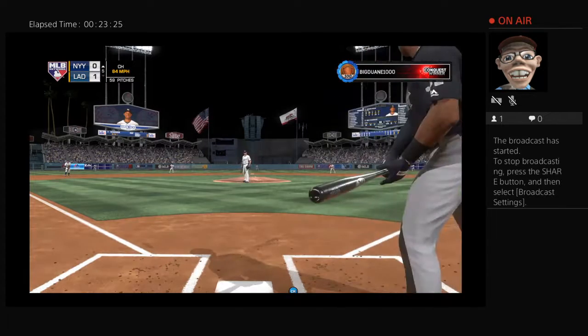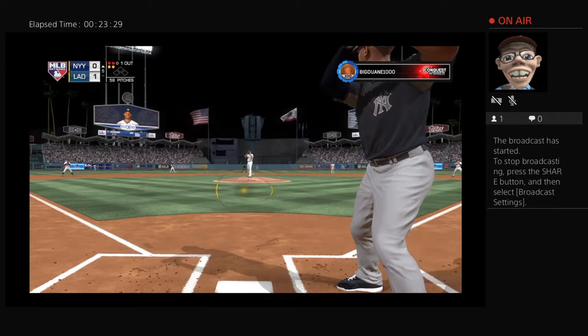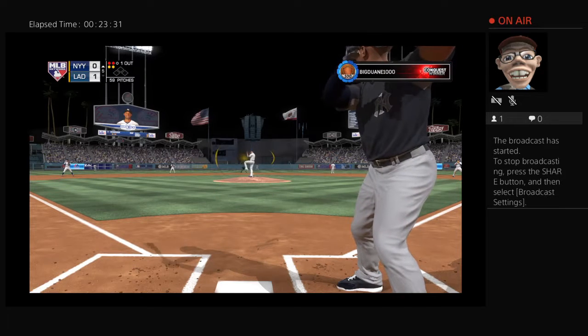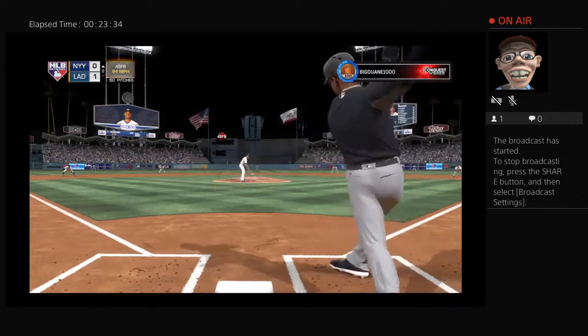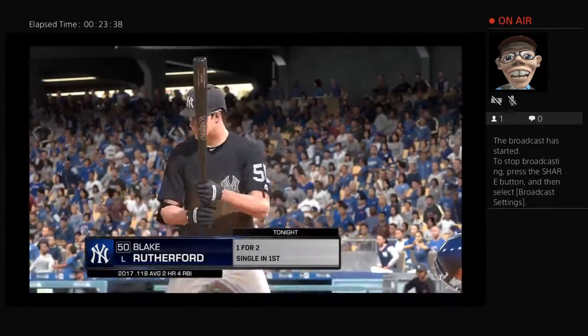And a changeup here, but that's taken low in the dirt for a ball. Well, he jumped ahead right there with two fastballs, then threw the changeup, and he didn't bite. So let's see where he goes from here. Oh, and he can't catch up to the fastball as he swings and misses for the second out.